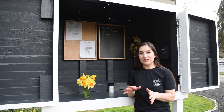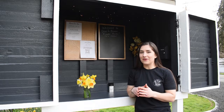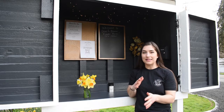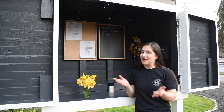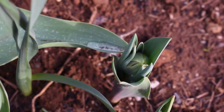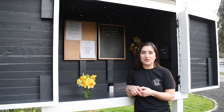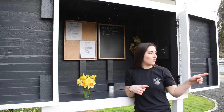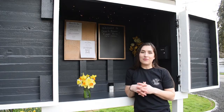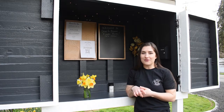So I'm not quite ready to open up the stand yet. I think I will in the next couple of weeks, which is really awesome. I was thinking it would be around Easter weekend, but it might be a little bit sooner because my tulips are definitely getting very close to blooming. So once I have enough bouquets to officially open, I'm going to wheel this over here next to the circle garden and then have it available for people to pull in and pick up flowers as they'd like.